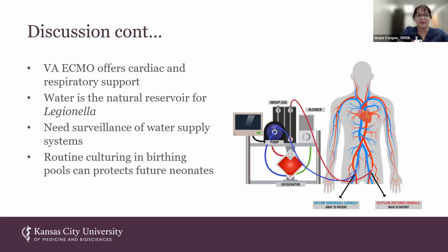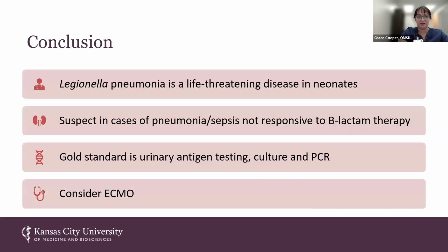And like I said earlier, water is a natural reservoir for Legionella, and a lot of hospital systems are already testing their water supply quite frequently. And routine culturing of birthing pools can protect future neonates, especially if they're doing a home water birth or a birthing pool at a hospital. Sometimes when they're using that, the water is not really tested effectively, is what I read from this article. So I think if hospitals were to implement more structured testing, we could really prevent this from happening in neonates.